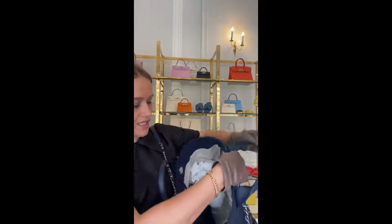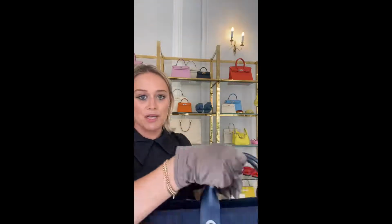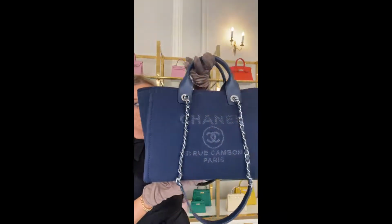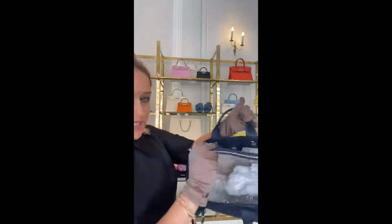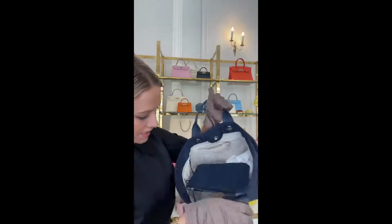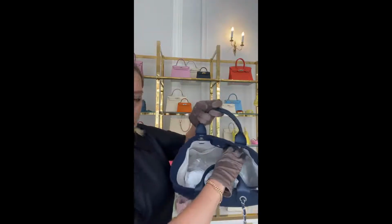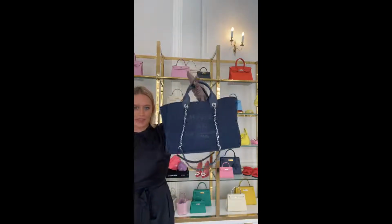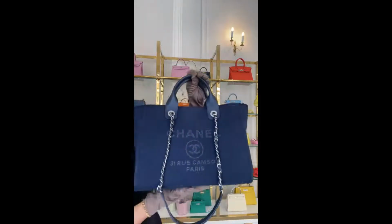This is a very recent piece because it comes with the microchip authenticity rather than the traditional authenticity card. Several compartments on the inside as well as your little pouch. So you've got the zipped pouch at the back and then a little phone and wallet section at the front there. Super handy size. Love the navy. I am wearing navy today. This is a very navy moment we've got going on now all of a sudden.